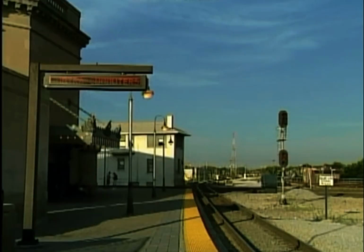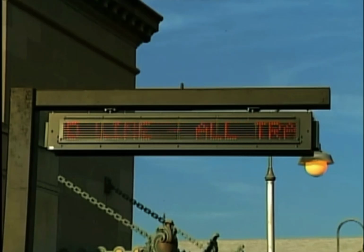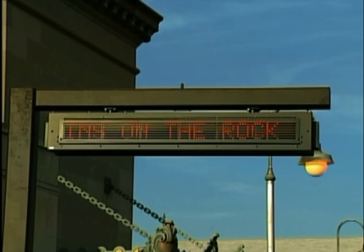One of the things that can be seen here at Joliet and many other Metra stations are these announcement boards, which can provide announcements to routes or even individual stations.